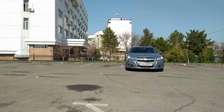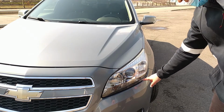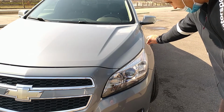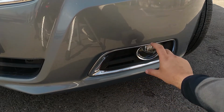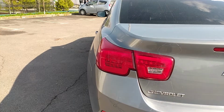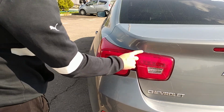For example, look at this huge front light. It looks like the fat eye of a wild animal, but it has a carefully integrated rectangle that is just perfect there. Rectangles are everywhere. Look at this fog light, rectangle, even the stop light has this rectangular shape. All these secret rectangles give order to this messy design, so the car looks firm.